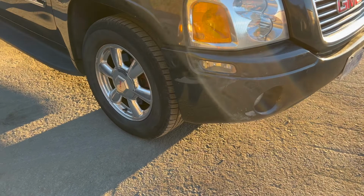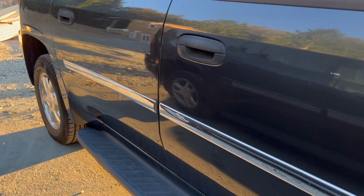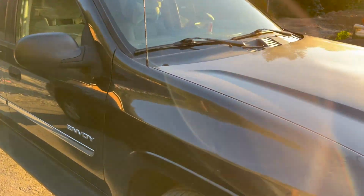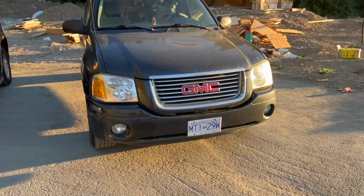Moving on to my 2006 GMC Envoy XL, it's doing great. We bought this van new in 2006 and now it has over 436,000 kilometers. It still has the original engine, but got a rebuilt transmission and a rear differential. I just did a coolant flush and synthetic oil change on it last week.